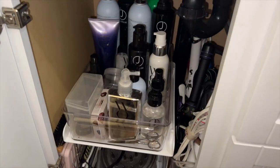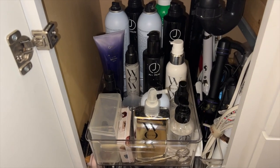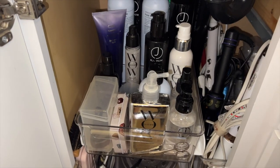And, okay, I have the flash on. I'm hoping this will help. So I have this two-tier tray, and now I have all of my hair stuff here, which I absolutely love. They slide out so I can reach everything. So I am just obsessed.